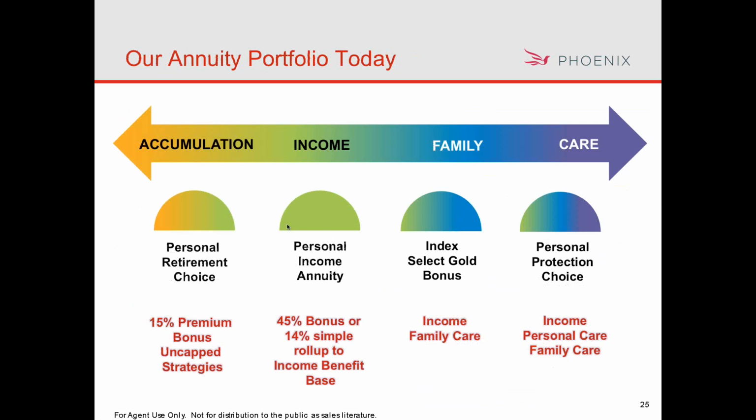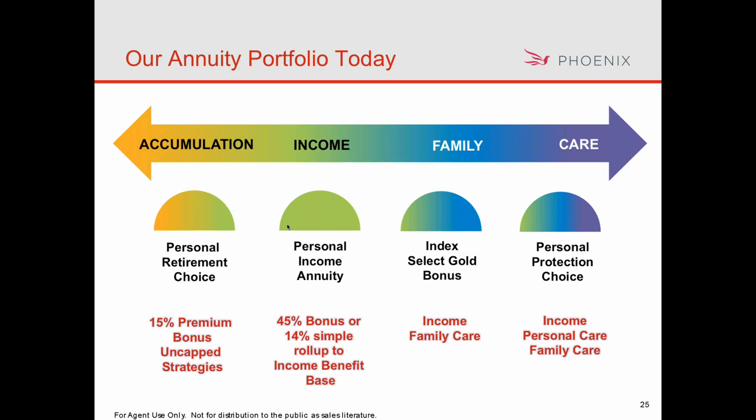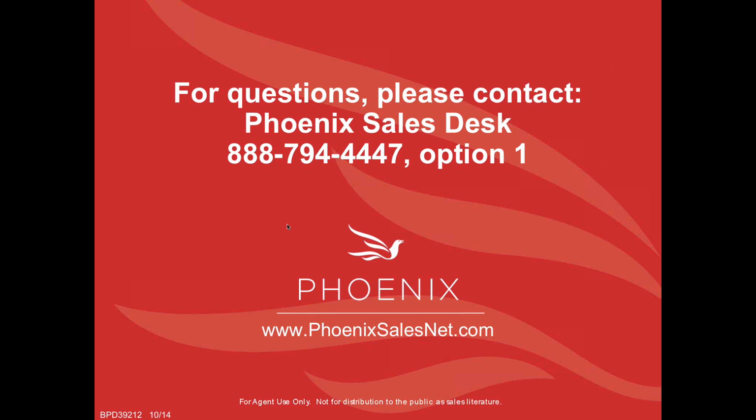So why don't I conclude where we started, which is this is, quite frankly, the largest enhancement that we've made: a brand new partnership with Credit Suisse. We've enhanced the product offerings through the credit strategies, brand new marketing tools, brand new streamlined apps, and exclusive product available to you that gives you a leg up out in the industry today. I know we're going to take some questions.